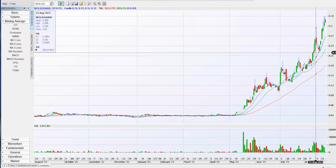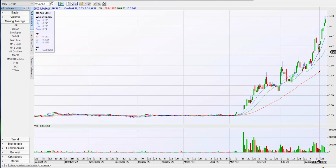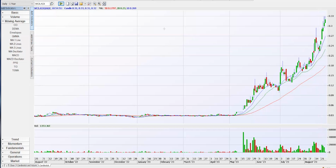Basically, you can look at that bar there, and although the volume wasn't that strong, the spacing tells you it can actually move higher from here. So it's just an interesting observation.